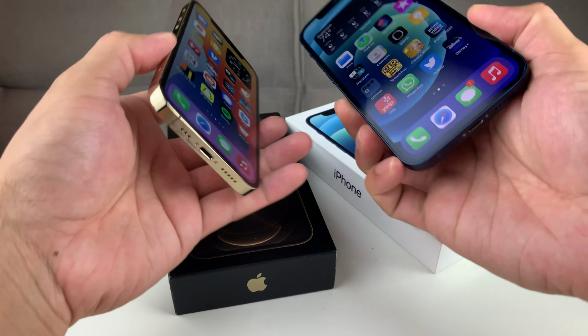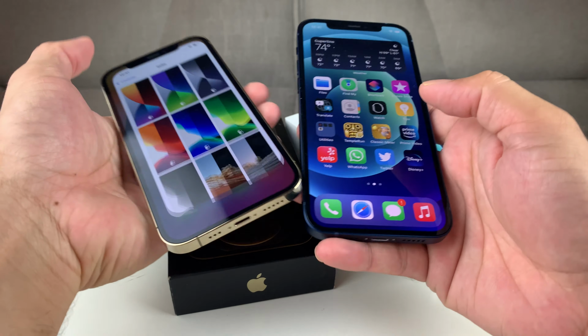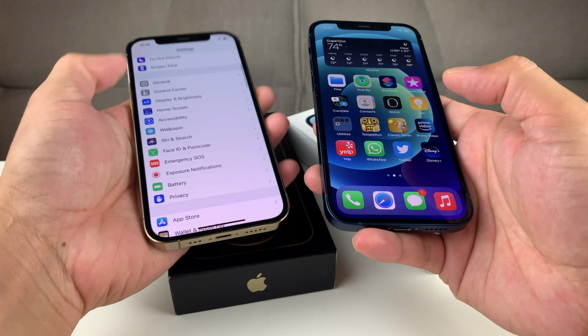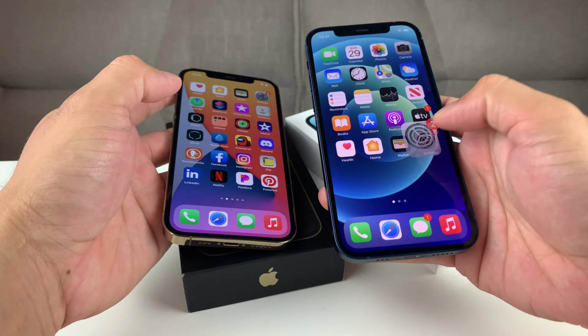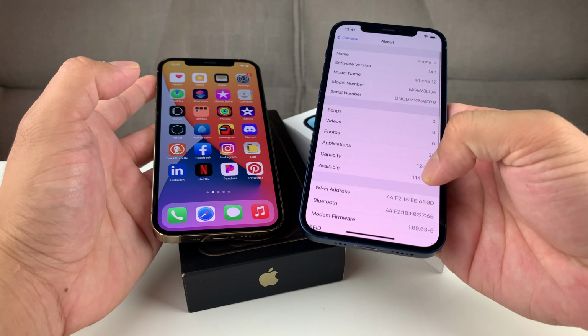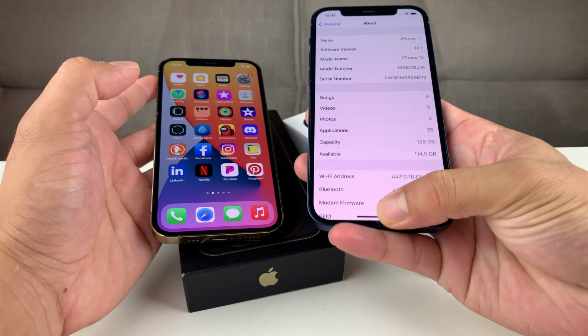The other interesting fact about these two phones is the storage size they are configured with. So the iPhone 12 Pro here, which is the premium lineup, comes with 128 gig of storage by default, which for the very first time we see Apple has done that. Unfortunately, Apple didn't do the same thing with the 12 lineup. If you get the base model, you're going to be looking at only 64 gig, although this is the 128 gig one that we have.